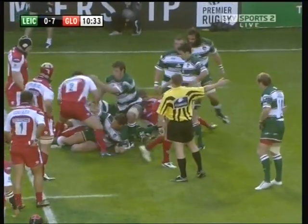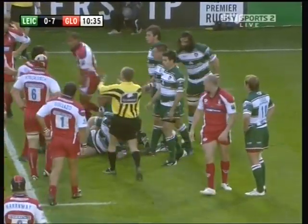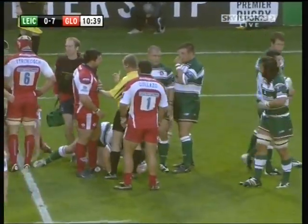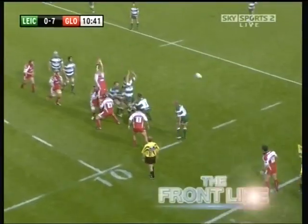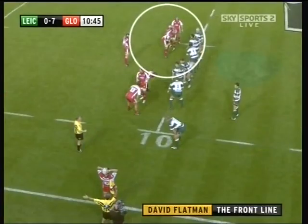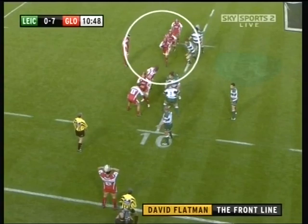That's a mess. Let's go down to the front line. David Flatman, let's have a look at the first couple of line-outs. Both teams trying to set their stall out. This is the key basic area. Gloucester's first line-out, lost, taken by Leicester. Azam won't be happy. So here, you see Alex Brown running an option.